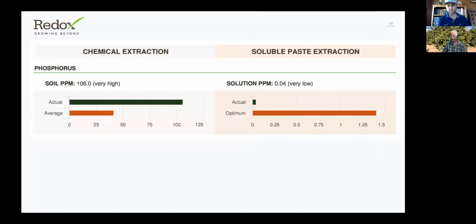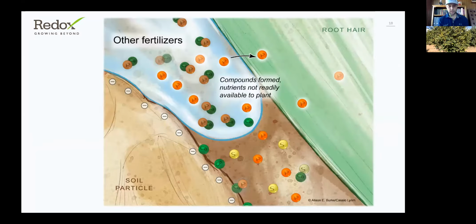Jumping right into phosphorus, as John pointed out with calcium, calcium can be very low in our paste extract but also high in our soil. Phosphorus has a very similar pattern. We generally see very high availability on the chemical side, which generally leads to recommendations of low application requirements. However, we see extremely low availability on the soluble side. That leads back to the inverse of what we were talking about with the calcium relationship. It's the same thing for phosphorus, and the same slide holds true here that we talked about with tie-up.